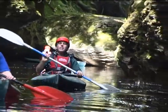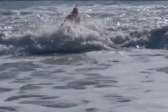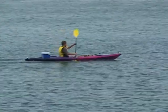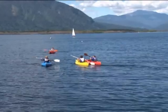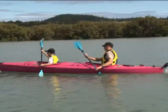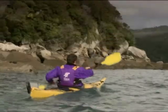Kayaking is the fastest growing recreational boating activity type in New Zealand. 40% of all boats owned are kayaks. Kayak activities range from sit-on tops, through whitewater, to fishing kayaks and sea kayaks. Making sure you have the right kayak for the intended activity is vital, as the right kayak offers you the necessary stability, comfort, safety, buoyancy and strength for your intended activity.